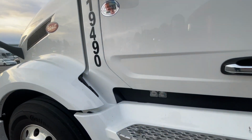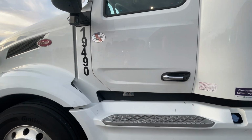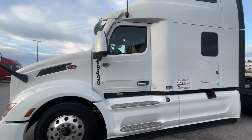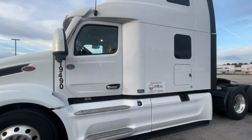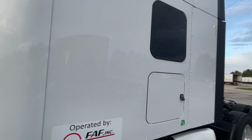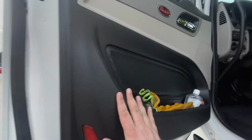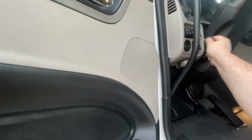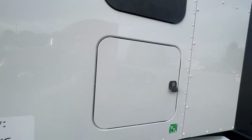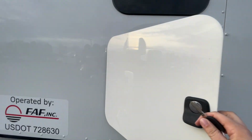This one's got an engine heater and shore power. Hopefully someday I'll have a home where I can actually plug that in. That'd be nice. Got ourselves a window and side compartment. I will grab the keys and show that to you real quick. The door's a little tight. I think with a little bit of time it'll loosen up, but it still works.